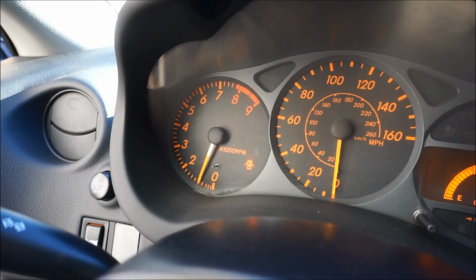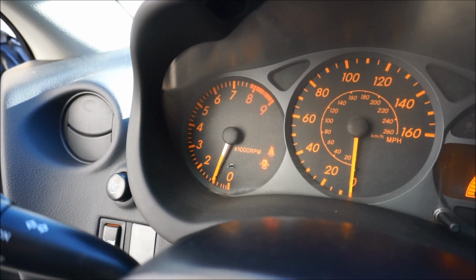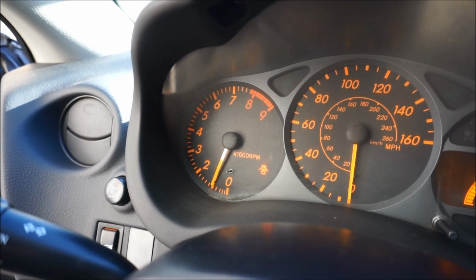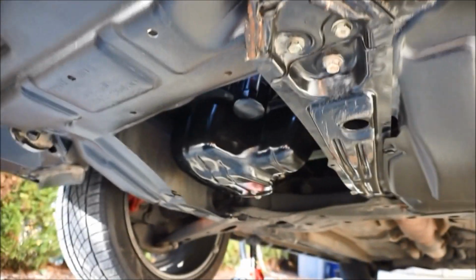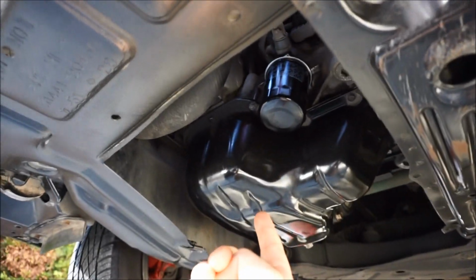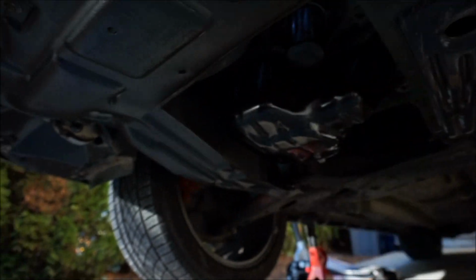So, beautiful. It sounds super healthy. We're gonna let it run for about 5-10 seconds here, and then I'm gonna go outside and look underneath the car. Okay, underneath the car, we're looking for oil from the oil filter and or the drain plug. So that looks good. There's no leaks. So now we're gonna go back in the car.